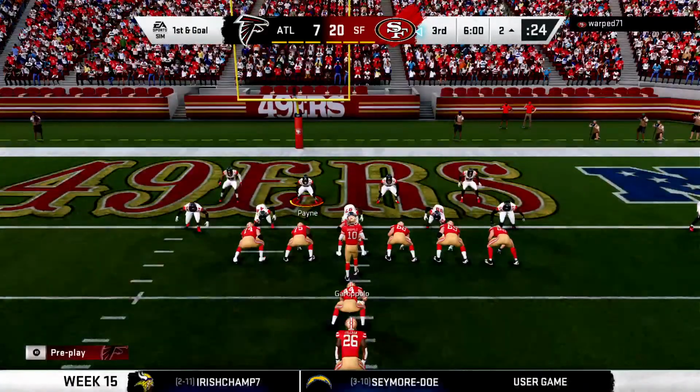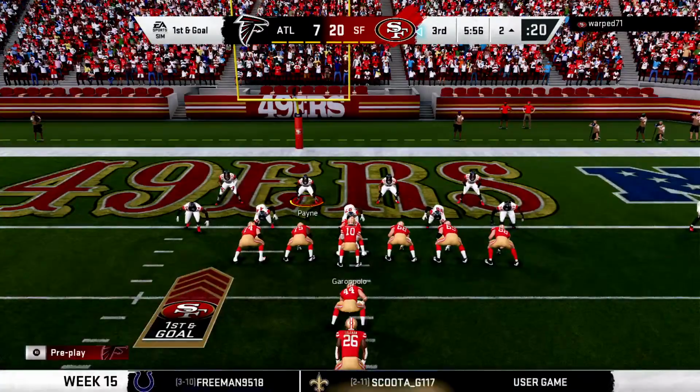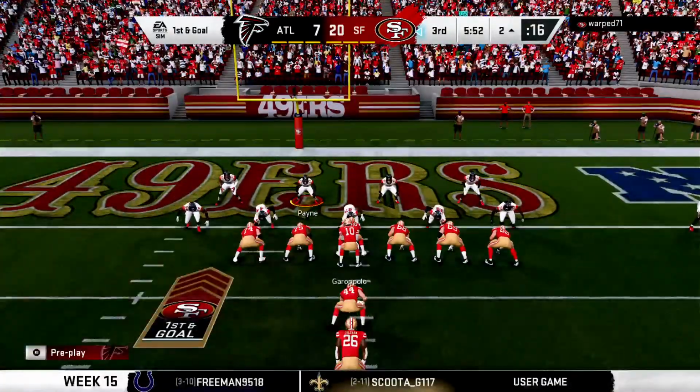But when you hit him on the move like that, and he's able to get into open field with a full head of steam, oh, boy, it's going to be tough to get him down. Yeah, there was a big window. They're lucky they did get him down.